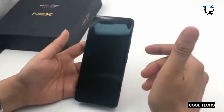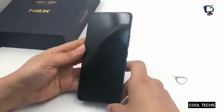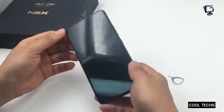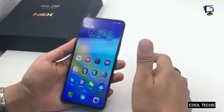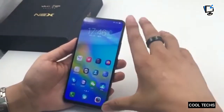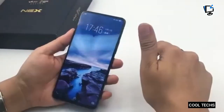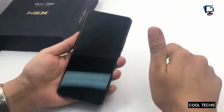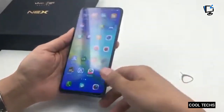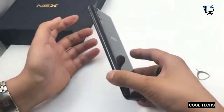Okay, let's see the device. This is as close to bezel-less as we're going to get for a while. Bezels of 2.16mm on top, 5.0mm on the bottom and 1.71mm on the sides push the screen-to-body ratio over 91%, meaning Vivo could get this 6.59-inch display into a phone that's large but not too oversized.